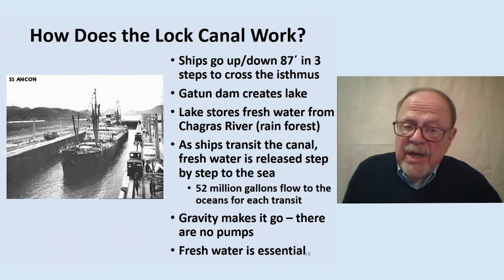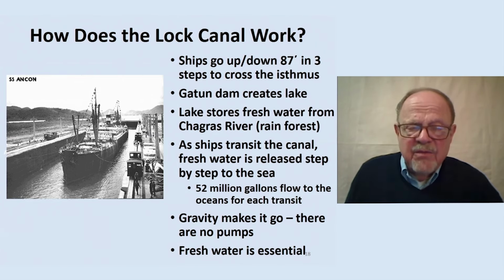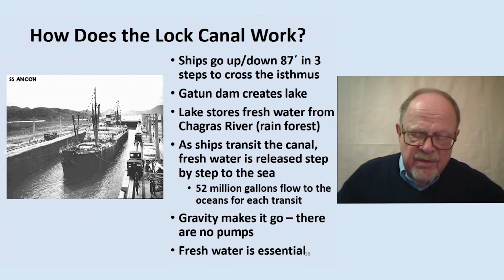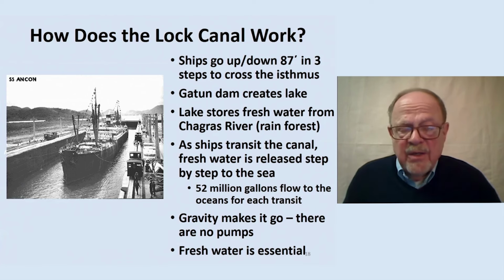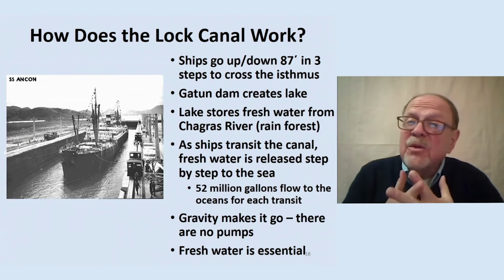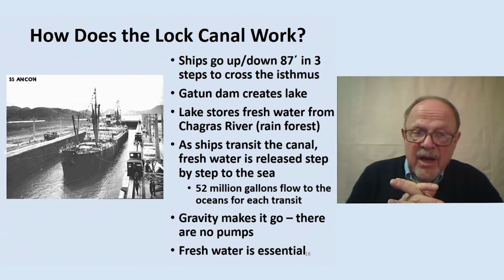And the Panama Canal works with no pumps. That is, it works entirely on the basis of gravity. Water starts at the top, the rain falls, the river flows, the dam captures the water, and the water flows as the gates of the locks open and close and allow ships to pass. Gravity only, no pumps. But fresh water is absolutely essential to make this work. And if there's not enough water, you can't make the canal work.